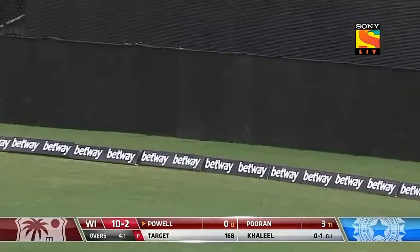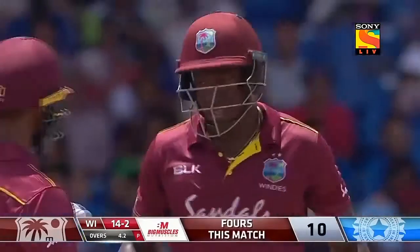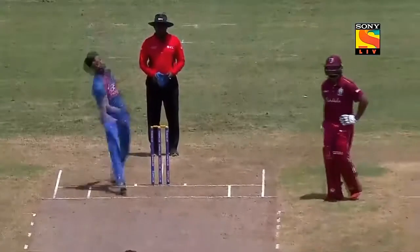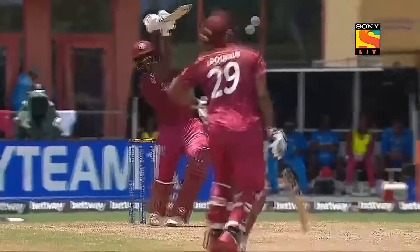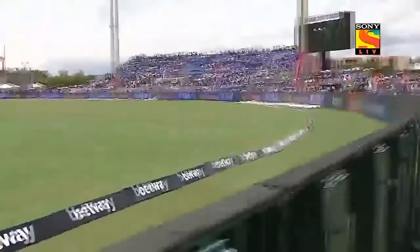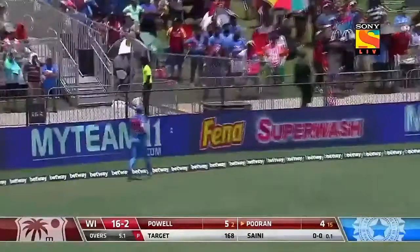First ball. Confident shot from Powell. Field restrictions overs. The slower delivery. Up in the air, but safely away from that fielder at mid-off. Cracking good shot. It was lovely indeed. Now, Khalil can do 2 things. Nicely played. That's a boundary. Use the pace.